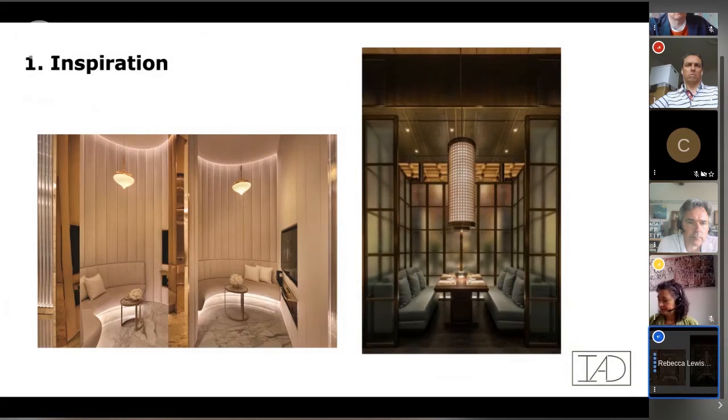Whilst we would need to adapt and develop from these initial sources, they lend themselves in basic concept to work for the issues that we need to solve here.